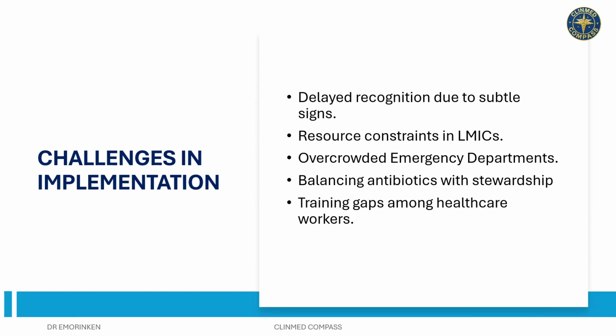What are the challenges in implementation of some of these bundles? Despite guidelines, several challenges remain. 1. Delayed recognition of sepsis as a result of subtle signs. 2. Resource constraints in low-middle income countries. 3. Overcrowded emergency departments also create delays. 4. Clinicians must balance early antibiotic use with antimicrobial stewardship. And finally, training gaps among healthcare workers. All these factors actually affect implementation of sepsis care bundles.